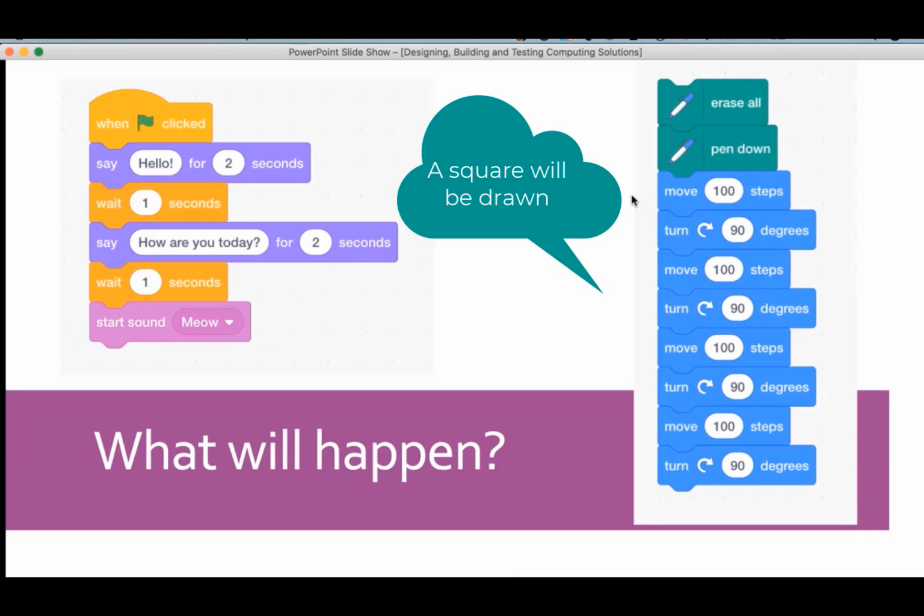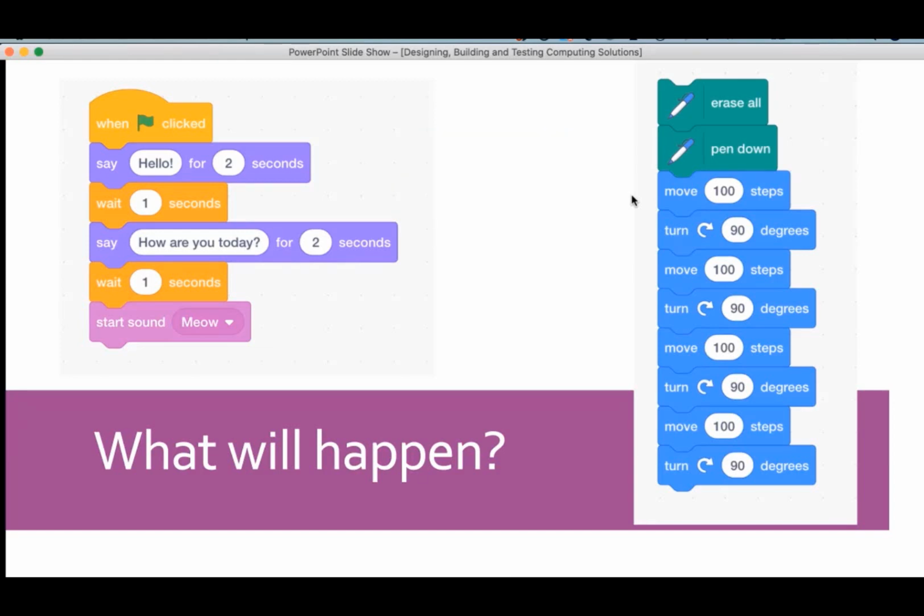I just made these up by opening up Scratch, clicking the blocks together, and I just took the little screenshot or used the snipping tool just to get those. So you could quite easily make up some yourself. You could even put mistakes in there and see if they can spot what's wrong with them.